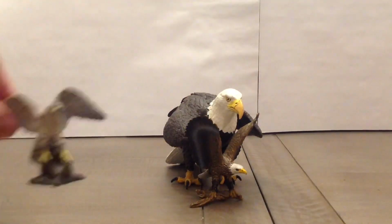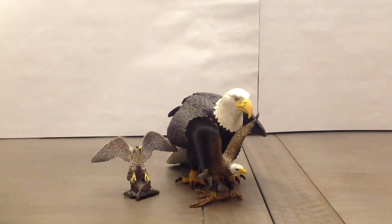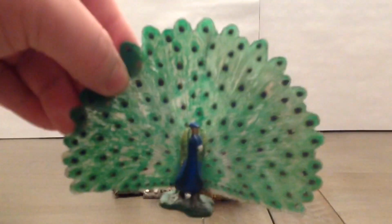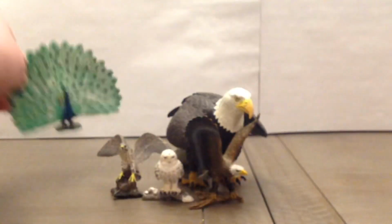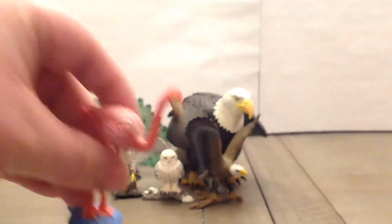We also have the Schleich peregrine falcon and the Schleich snow owl. Next up we have the Schleich peacock. Very nice figure. And then we have the Safari LTD flamingo.